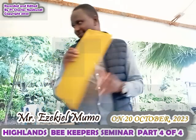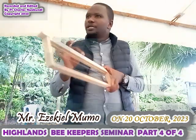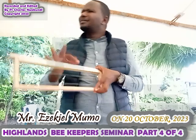The beehives we make here in Kenya must meet standards. The right way to make a beehive is to make your hives, then boil wax and dip the whole beehive in the wax. Even the timber that comes by ship has been dipped in wax. Why? It seals every hole, and that timber can last 500 years.